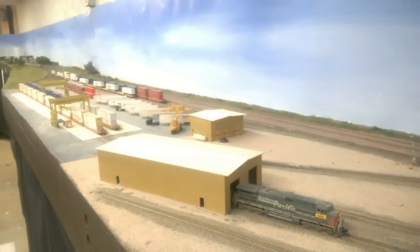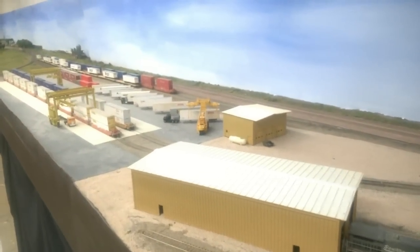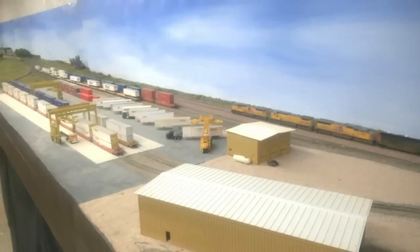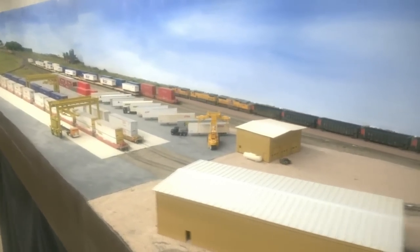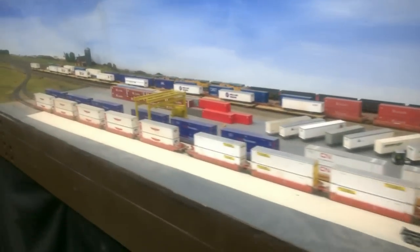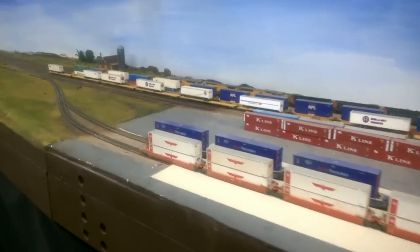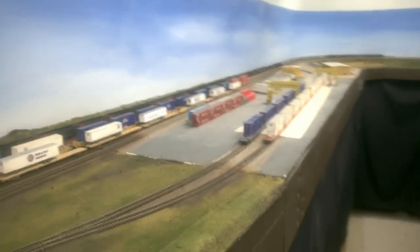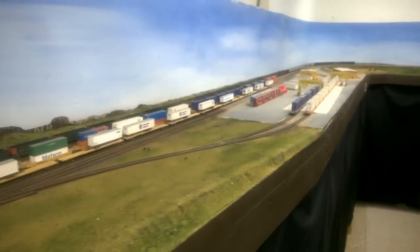And just west of Rochelle is Global 3. And here you can see a pretty good size intermodal yard. Pretty good size for an N-scale layout. Still tiny compared to the prototype Global 3, which is huge. But it's a good size for a layout. Can have some interesting operations here as well. So that's Global 3. There's the yard switchers for Global 3.